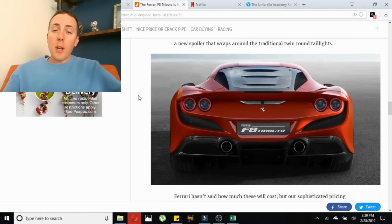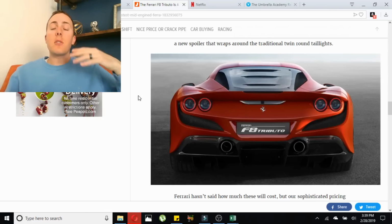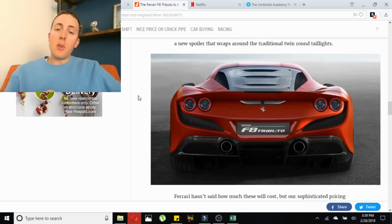Honestly, when I watched Doug DeMuro's review of a 488 Pista, he liked that car as much as a 918 Spider. He just said that the driving experience is insane and the power delivery is so rapid and the handling and the driving experience was so good that I hope this car is just as good, because this car has the same engine and same performance figures as a 488 Pista.